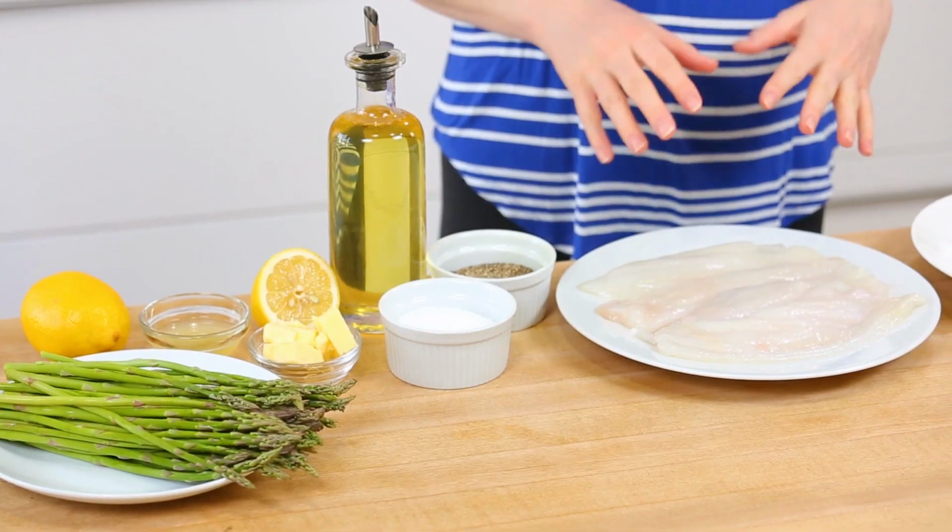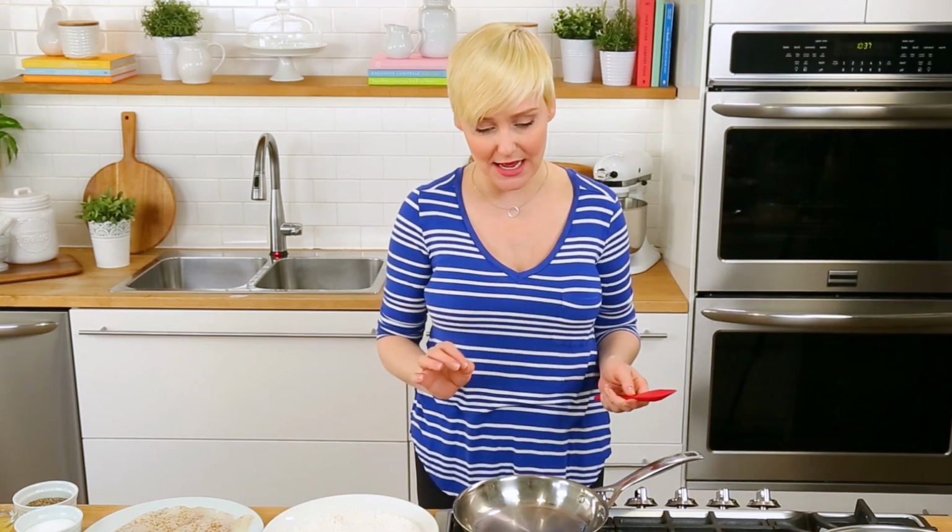Now, usually you would make your sauce second, but in this case, this sauce requires a ton of attention, even though it doesn't require a ton of time. So we don't wanna be doing 2 things at once. We wanna make sure we're focused on our sauce.